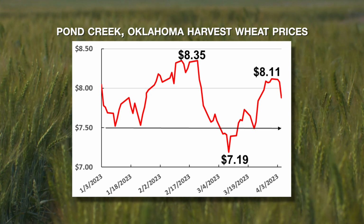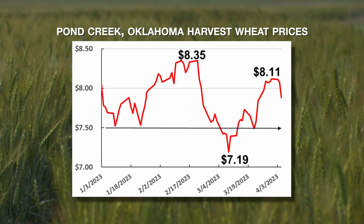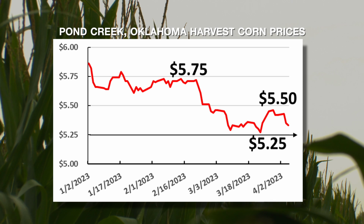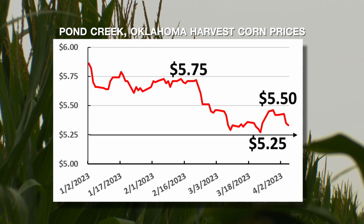Well, if you look at wheat, somewhere around $8, $7.90 to $8.10. If you go to southern Oklahoma, it's around $7.70, 30 cents less. Panhandle about the same as north central Oklahoma. If you go to Cord, $5.40 and get you pretty close to what the forward contract is. If you go to the Panhandle area, it's another 70 cents.